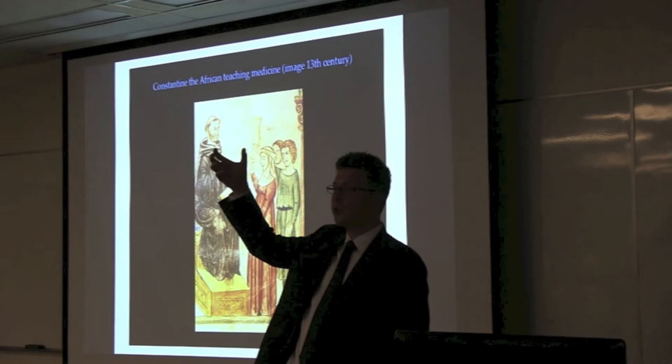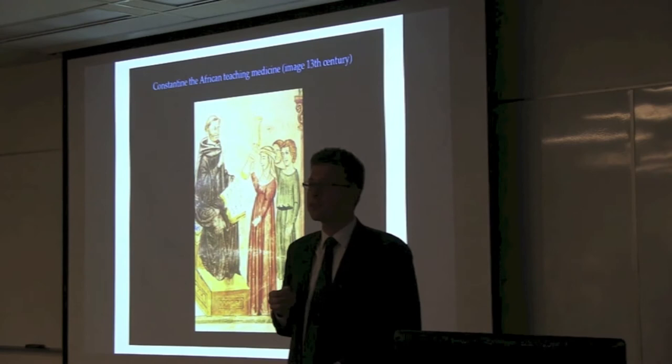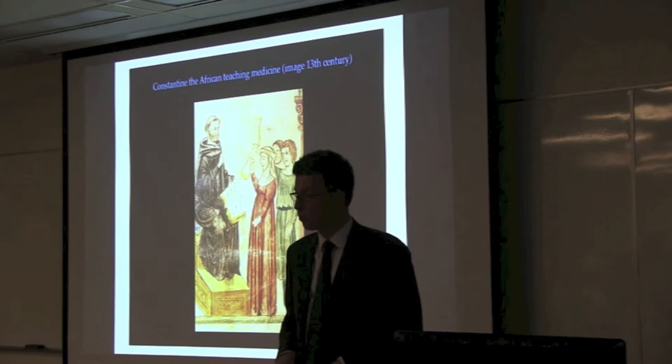This is not a drink. This is urine that you look at because you need to see what the color is. And this is actually very popular picture in medical handbooks. In fact, the one I will show you, a very early one, in a moment.